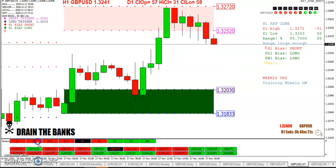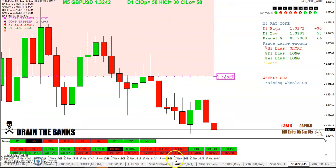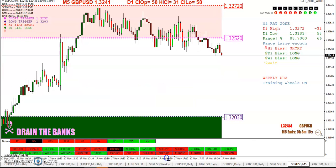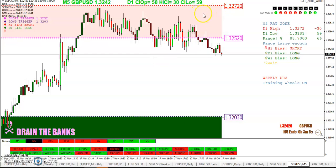Let's put this back down to M5 so you can see where some of the triggers were. But once again, you can see with the H1, if you're having problems triggering. And so if you're in the rat zone, you don't want your stop loss inside the rat zone. You want it to be up here. So make sure you have your position sized accordingly so you don't risk more than you intend to risk. But you can see the many rat reversal here.